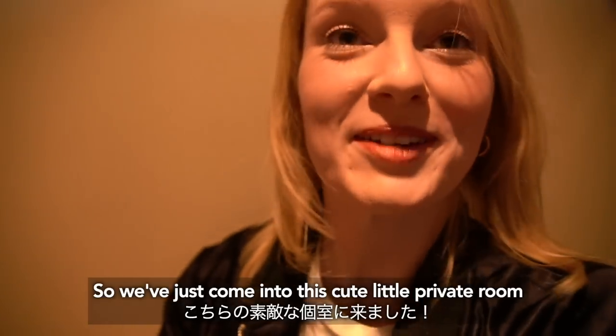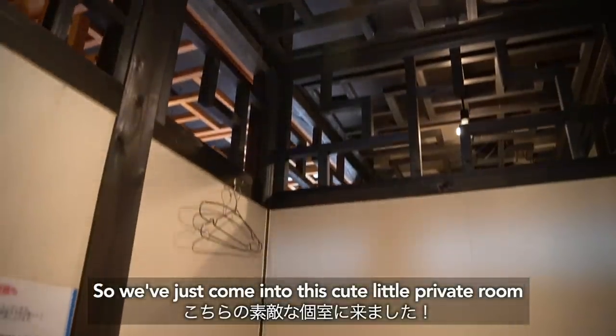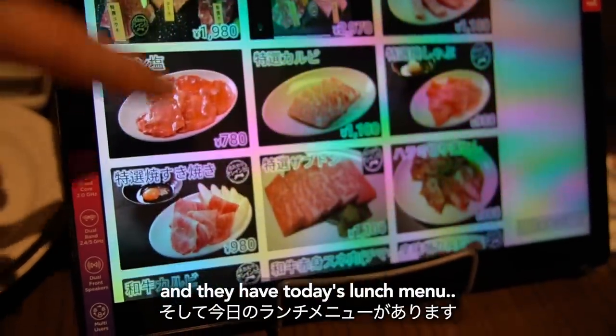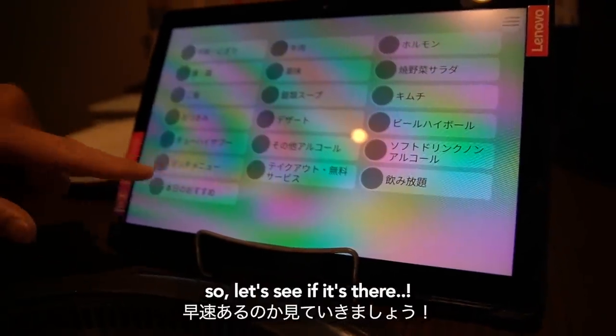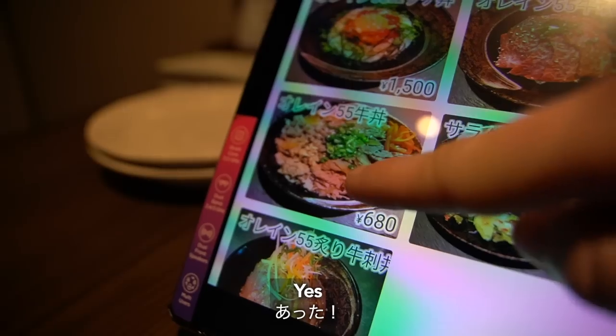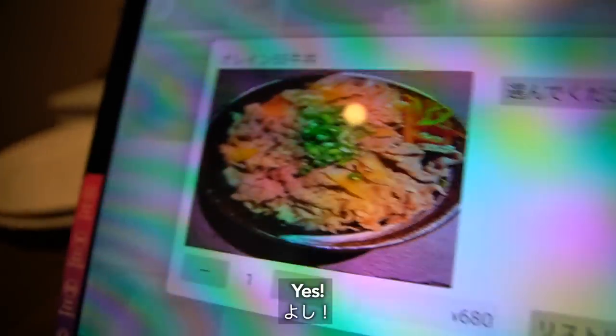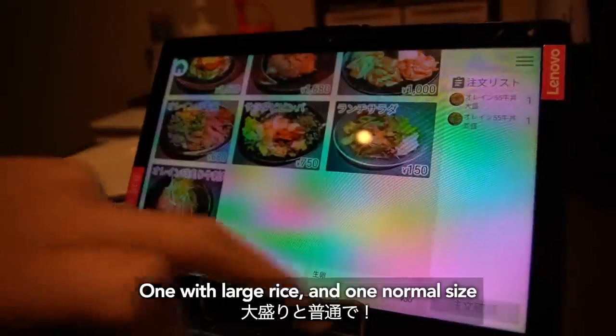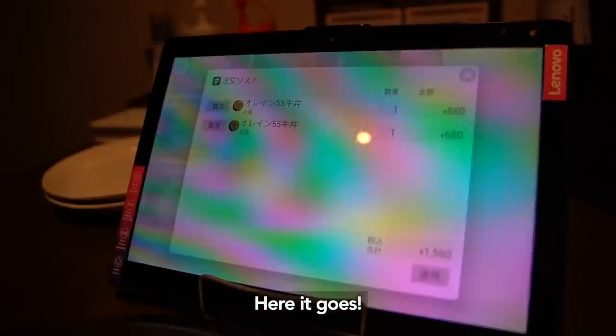So, we've just come into this cute little private room. They've given us a tablet to order on, and they have today's lunch menu. So, let's see if it's there. Do they have it? Yes. Yes.